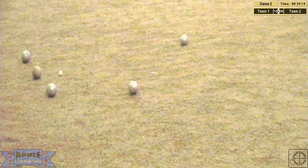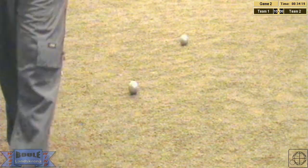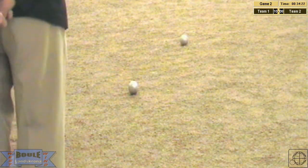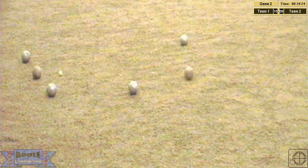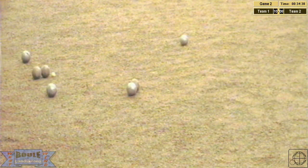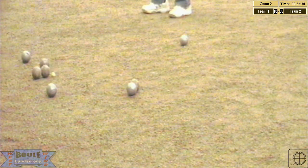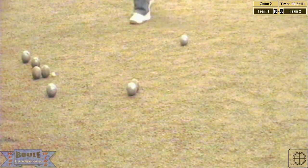We might be looking at the end of this game, I'm afraid, as Team 1 has 5 boules left, and they only require 2 more boules to get in. Hands up, touching Team 2's boule, and the pointer of Team 1 gets the last one in, meaning that the shooter of Team 1 now has 3 boules left to point 1 boule that is required to end this match. And there it's ended.